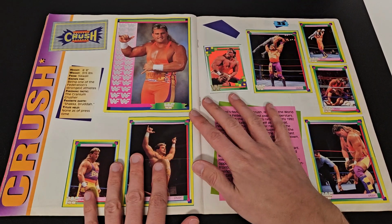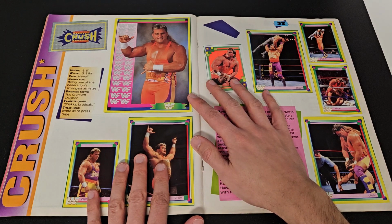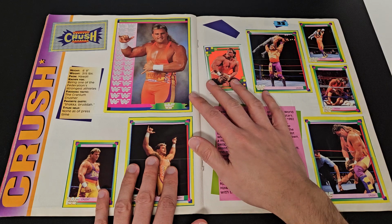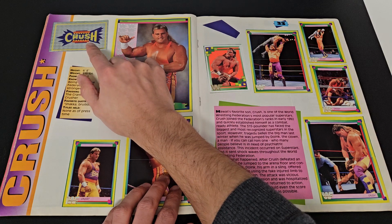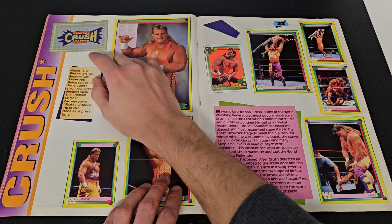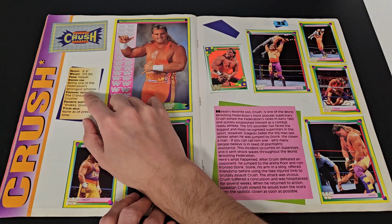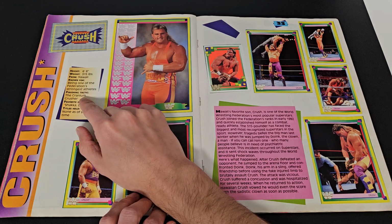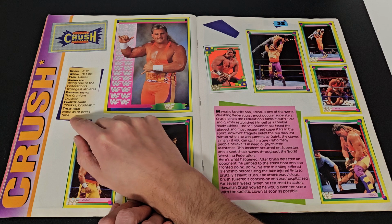And now we're in the middle of the book, so I'll make this my last one for this video, and I'll do another video for the second half afterwards, at a later date. So we have Crush. Quite a nice little logo there. Known for being one of the Federation's strongest athletes. Finishing tactic, the Cranium Crusher. Favourite quote, Shaka, brother. No titles.